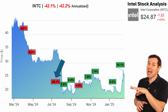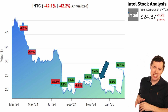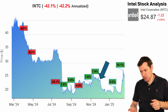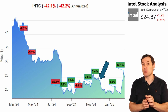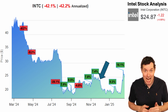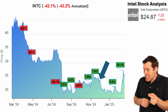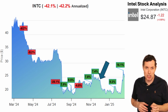Now, we're going to skip ahead a little bit to December of 2024. During a lot of the time, it was bad news, underperforming segments, lowering guidance, rough earnings. That's pretty much what kept happening to this company. But in December of 2024, Intel announced that the CEO was stepping down. And we're actually going to come back to this in a moment because this, I think, is a bigger deal than the market really reacted to it.